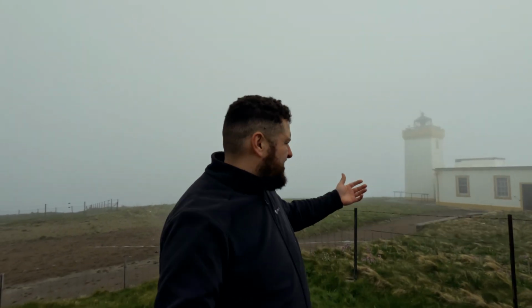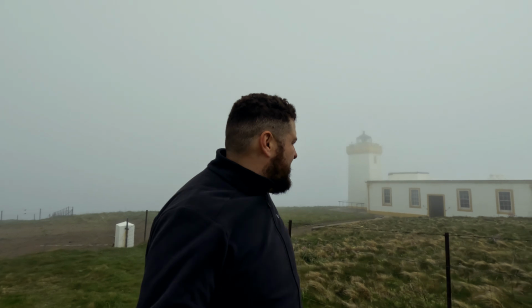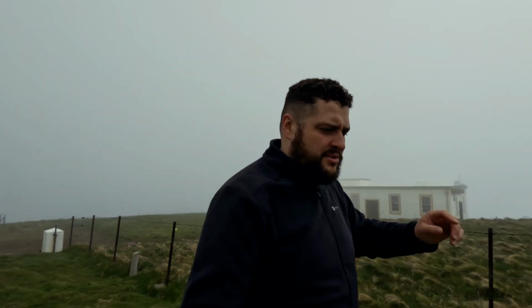Well, here we are at Duncansby Head, and we are walking through soup at the minute. Yeah, I don't think I'm going to be able to get that drone out. The lighthouse is there, obviously, but there are some sea stacks, so I'm going to have a look over the edge, see if we can see them. But yeah, what a shame it's so foggy today. But it adds to a bit of the Scottish mystery, I suppose, so let's go and have a look.